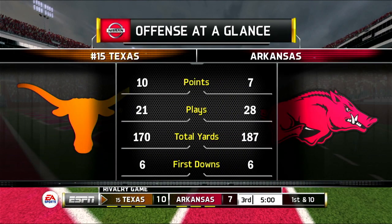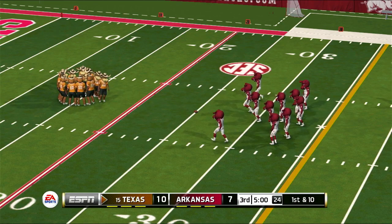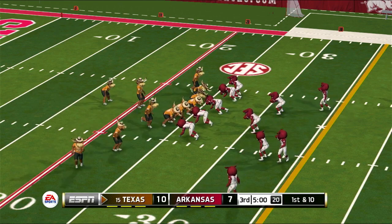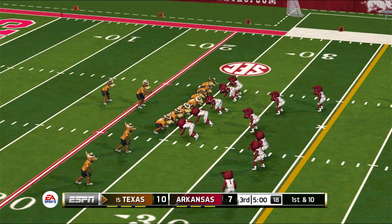I love the competitive spirit that we're seeing out on this field today. It looks like one team has the upper hand, then the other comes right back to regain the lead. It's going to be an exciting finish. So you wonder what kind of excitement we'll see this time around. Texas is up a field goal.